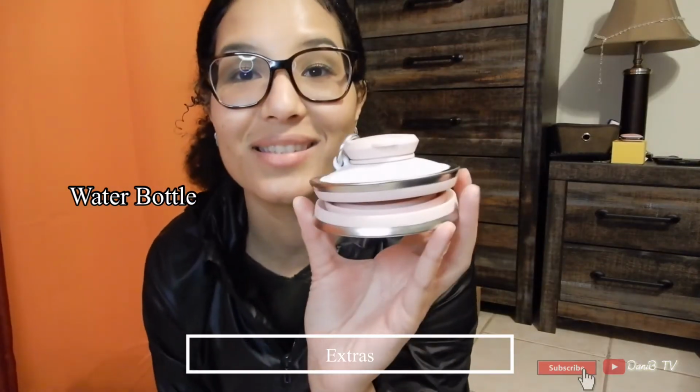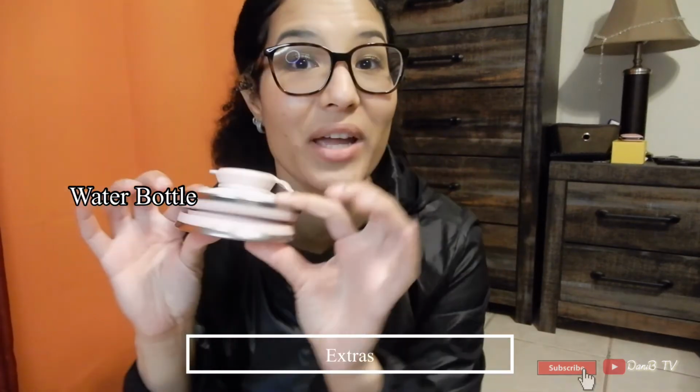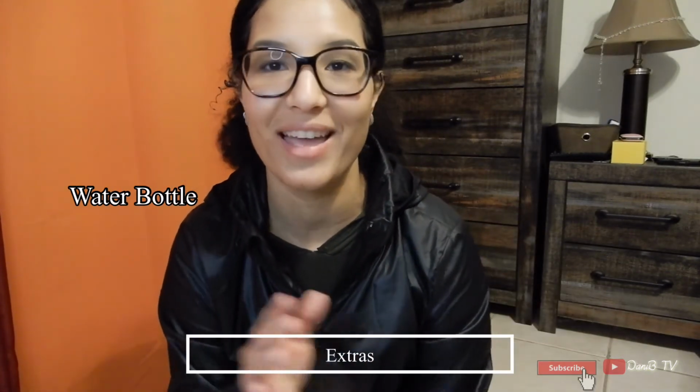Okay, so this is a water bottle. This is really good for travel. It's very compact. I am in love with compact stuff when traveling, because the smaller I can make things, the more stuff I can bring, and then I don't have to worry.